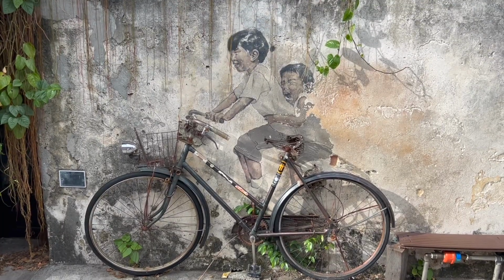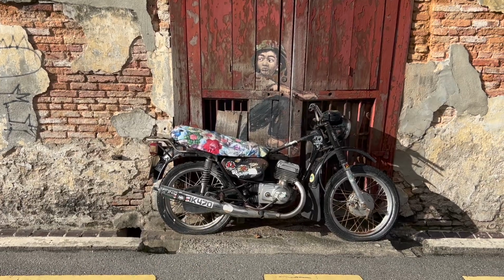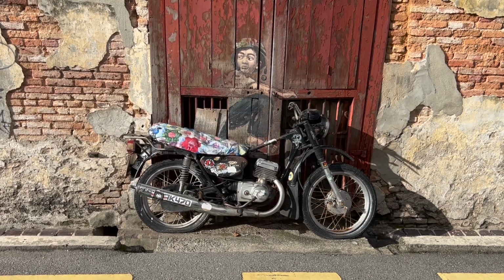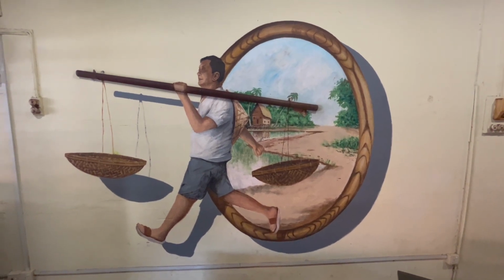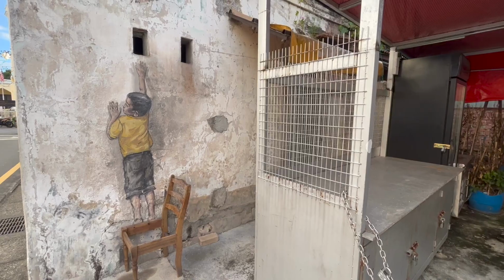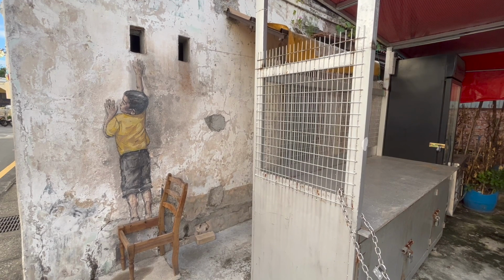This one is kids on a bike. The bicycle is real. The motorcycle is real. The girl is painted. This one is inside a restaurant called My Own Cafe. And the pole that he's holding is the only thing that's real. Okay, this last one is called Boy on Chair. The chair is real.